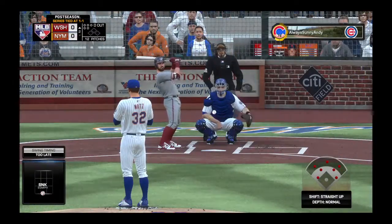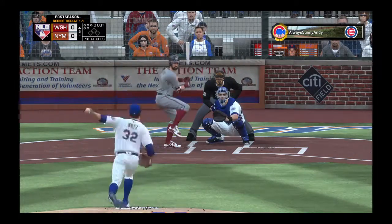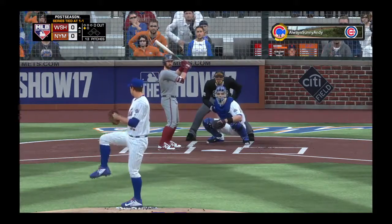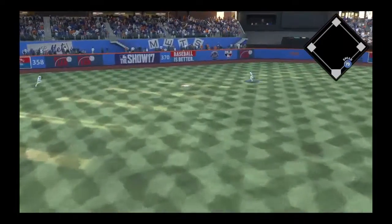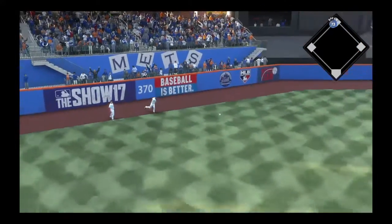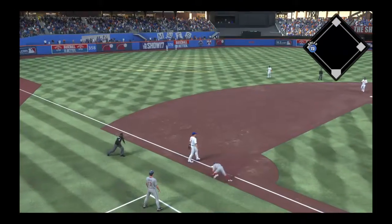Into the box, Adam Eaton. He'll lead it off against Steven Matz. The left fielder, number 2. There's a strike at the knees. 0-1. Line toward the gap in left center. He's through first and hustling for second. Around second now and headed for third. The relay, and he'll get in there safely.